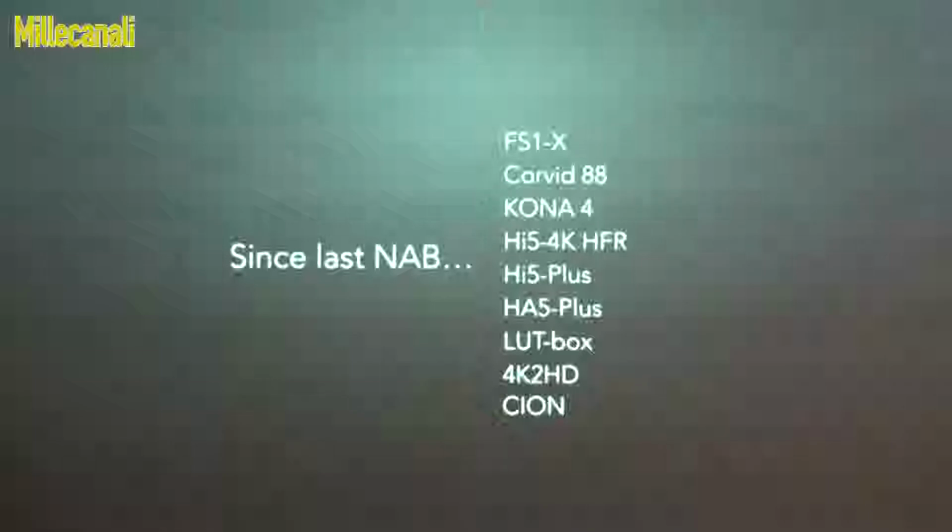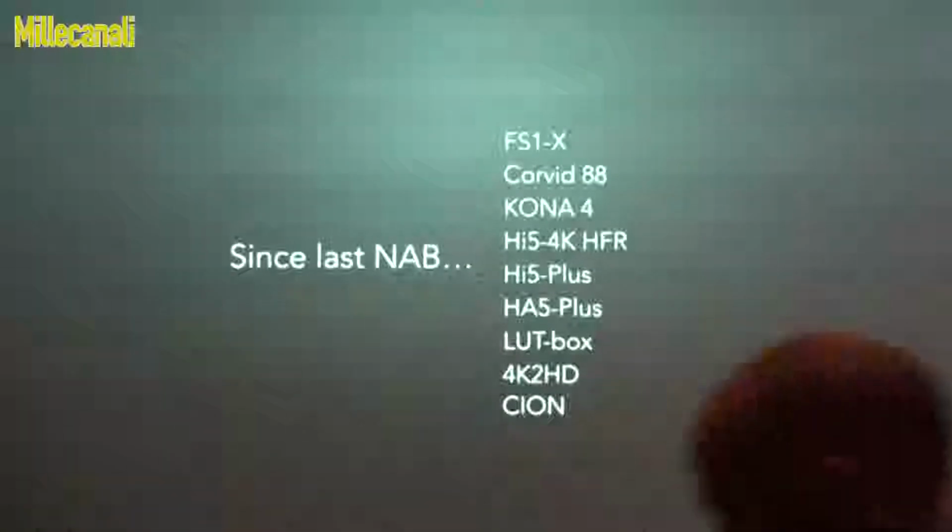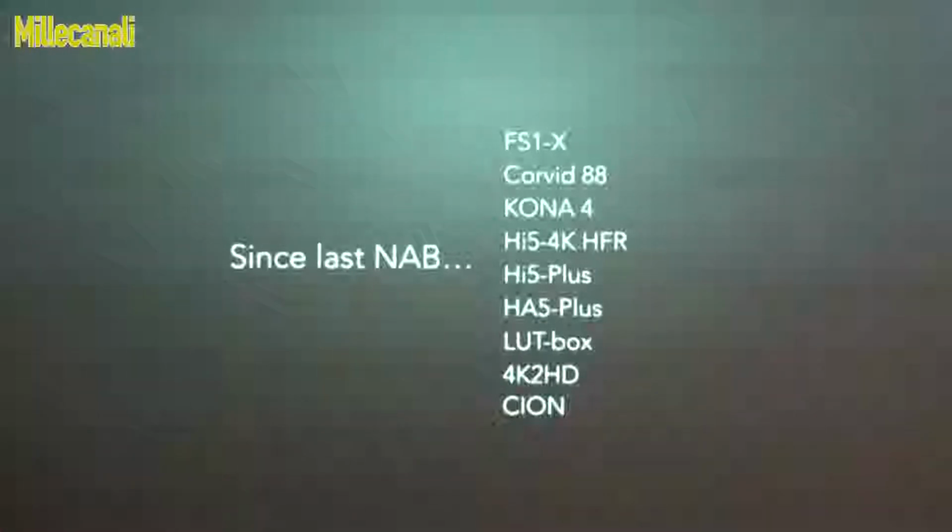Over the past year, I like to take a look back at NAB because it's such a crazy circus environment, but sort of reflect on what we've done over the past year. And we really came out with quite a huge amount of products over the last year. The FS1X, our frame rate converter, lots of mini converters and I/O cards, and of course the Scion camera, which we launched at last NAB. So it's been a very busy year for us.